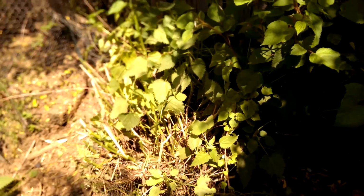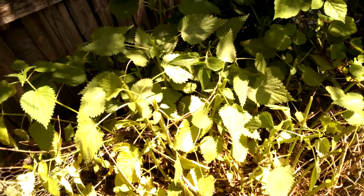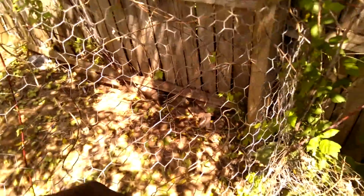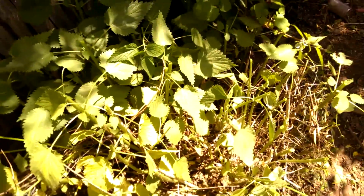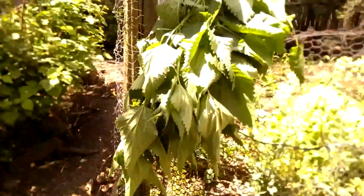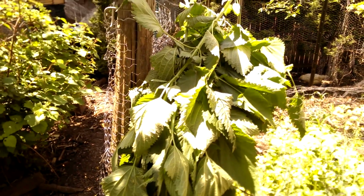Okay, so I decided to chop them all down. Chop down all the stems because I really don't want them to flower and fruit and make seeds all over the place, because those seeds, every single one will germinate. A couple of years ago I had this bed here and the whole thing was just a carpet of nettle seedlings. So I do that to control the seeds, to collect all of these greens for fertilizer, and to use some for tea, and to sell and to make soap.